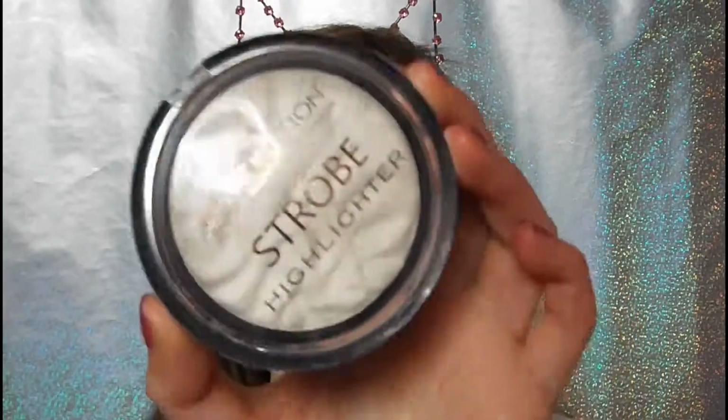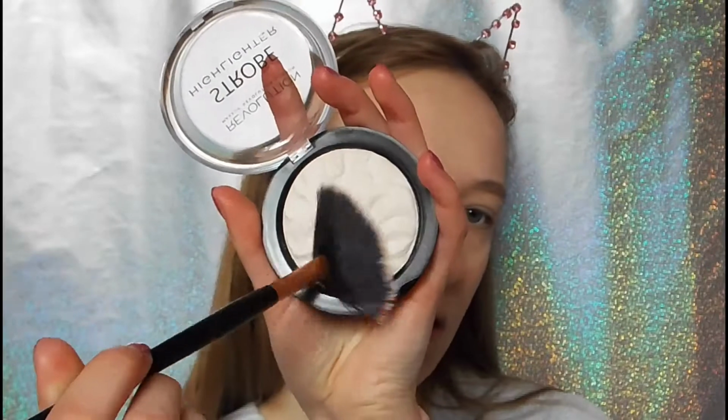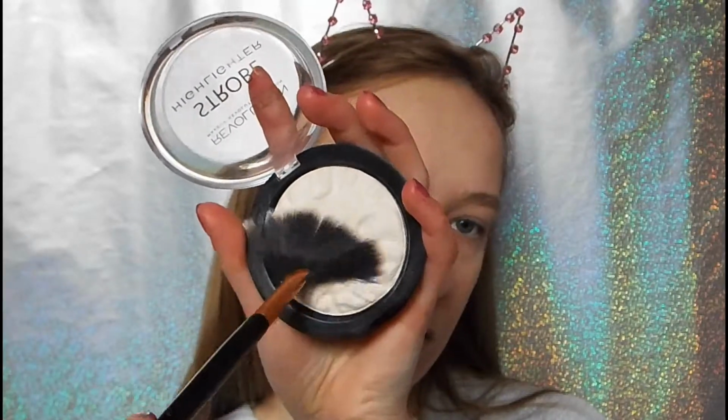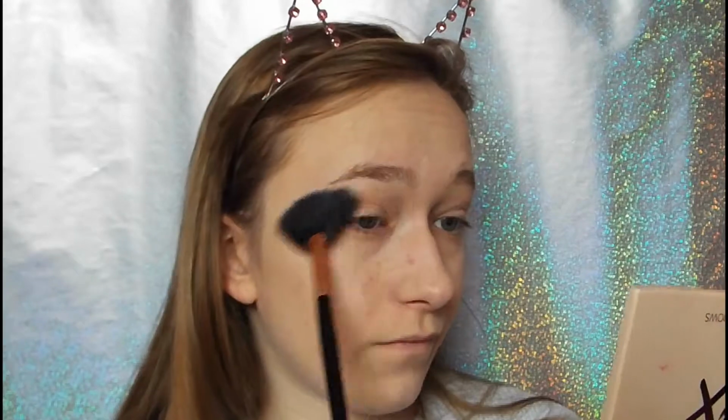Fringe is coming out again, yay. For a natural highlight, I would use a strobing highlight. So I got this one from Makeup Revolution, which is a strobing highlighter. And I'm not going to use my big highlighting brush because that's for really, really bad highlight, you know. So I'm just going to use my fan brush for that. And just put some highlight on.